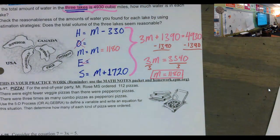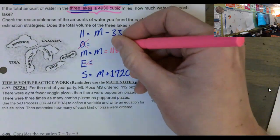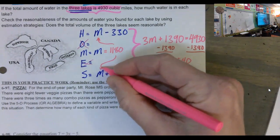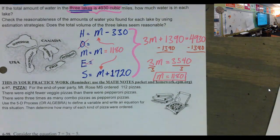You just kind of replace the M with 1180. Yeah, we substitute, guys. You could plug in 1180 where you had M. And when you have a calculator, your life will be a whole lot easier to try and do that. Any questions on what we just did?